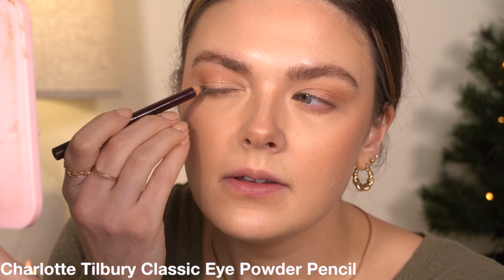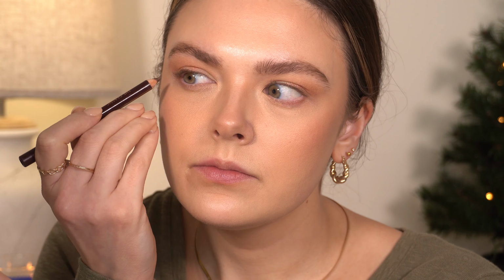I might take, since we're doing Charlotte Tilbury, I feel like I have to use my eye powder pencil, you know? Not that I don't use it all the time, because I do, but I feel like I have to use it pretty much every day. I love it that much. So I just kind of draw my shape, and then I'm just gonna take my small angled brush. This is the BK Beauty 208, and I'm just gonna kind of fill it in.